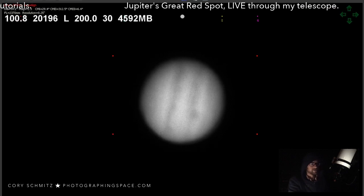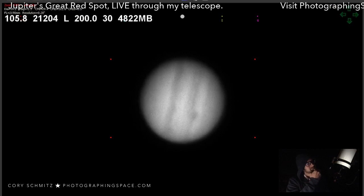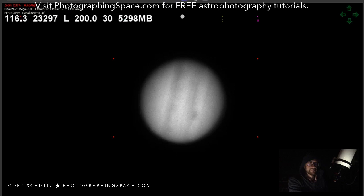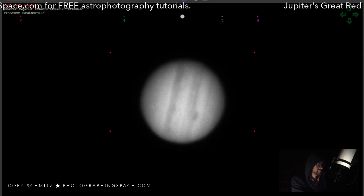And seriously, this is looking really, really nice. The atmosphere has cleaned up quite a bit. I'm pretty impressed with this. As soon as this is done, in about 10 seconds, we're going to do a full-on automatic imaging run. Oh, that's so good. Jeez.